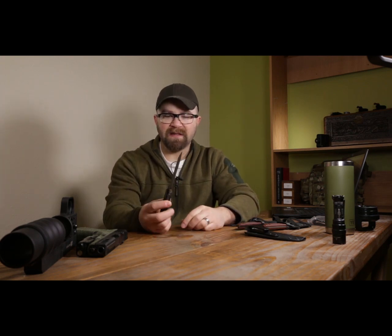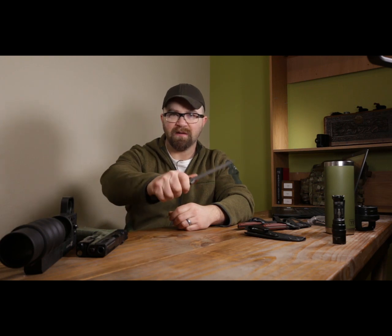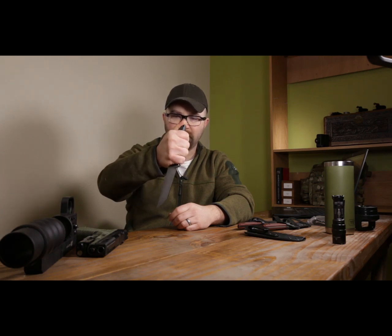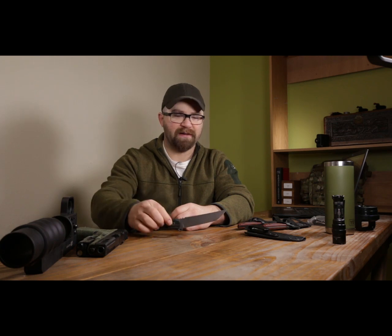Again, 3/16 material, 5-inch blade. It's about a 4.5-inch handle if I'm not mistaken. Overall length is just over 9.5 inches. So reasonably compact, fits in the hand really well. Forward or reverse grip. Texture on the back for reverse grip. Texture on the front, forward grip. This thing is stabby. Really enjoy carrying one of these.